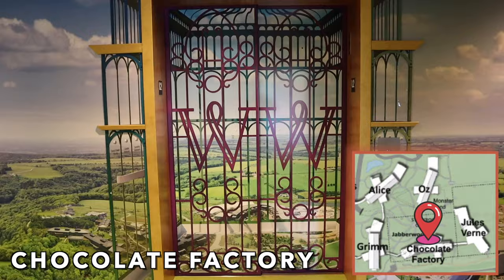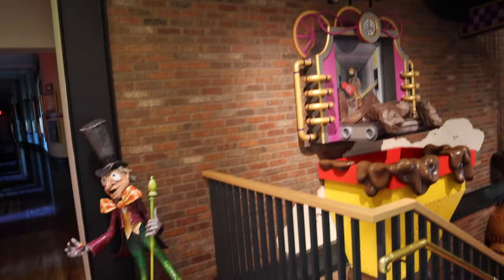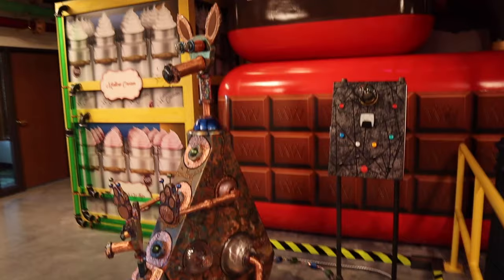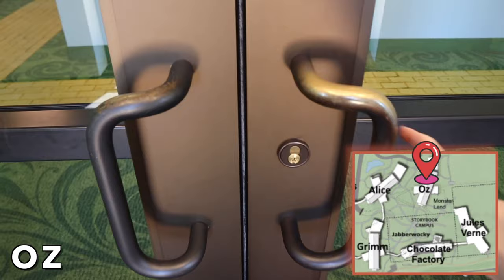In the Chocolate Factory, you'll find out how Willy Wonka makes all of his sweets. Jules Verne is still under construction, but it's based off the famous author who wrote Around the World in 80 Days. In the Oz building, you'll find plenty of details about the Wizard of Oz, including the yellow brick road.